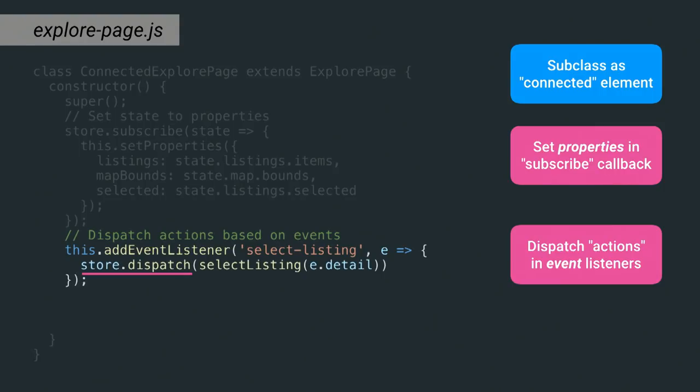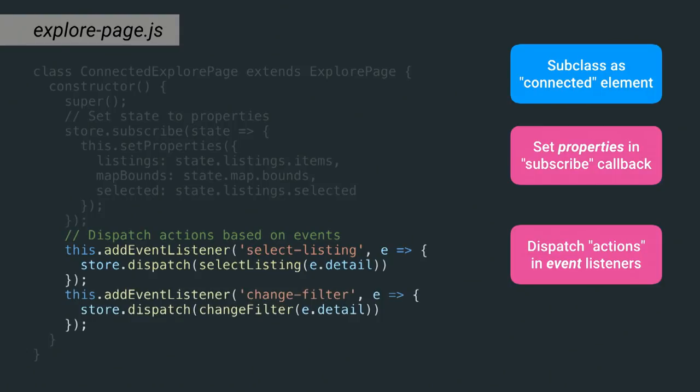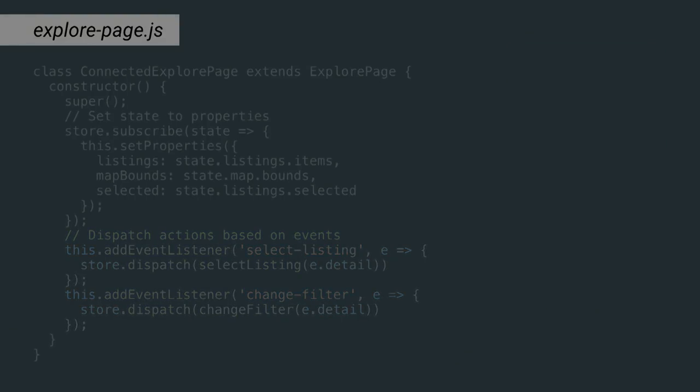And then we can call Redux's dispatch method to notify the store of actions that have taken place. And we'll do this by using functions that create an action object. So Redux calls these action creators. And we'll do that for any of the events that our component will emit that need to update global state. And remember, this explore page JS is lazy loaded only with the /explore route, for example. So rather than loading all of the state management code with the app, we want to load it and install it alongside only the components that need it.